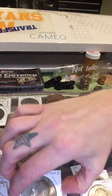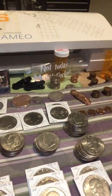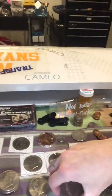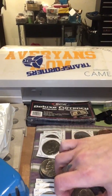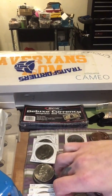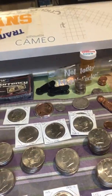Some 74s. This one definitely has die clashes. Some more 72s, some 71s, and here's the stack of them that I have yet to get put away. I need to go through them and see if there's any errors, die clashes, different types. Check the R's and things like that for peg legs, so we're working on it. So, that's that. That is how my hunting has been going so far.